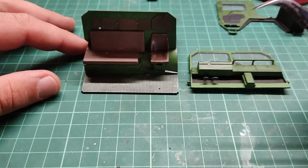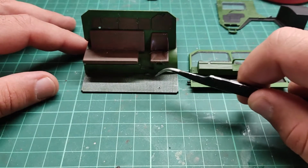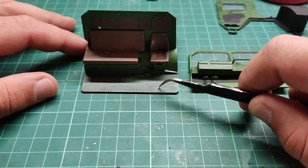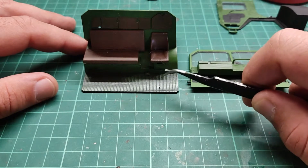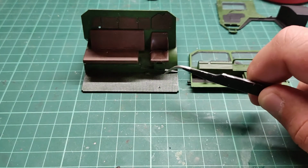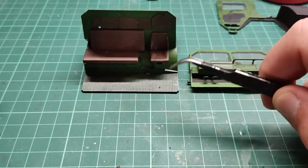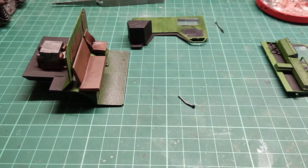Our next step will be to detail paint the gear shift knob and the steering wheel assembly, the steering column assembly. I'm gonna remove them from the sprues, detail paint them, and I'm going to be back. Now that the glue is cured, let's move on to our next piece.